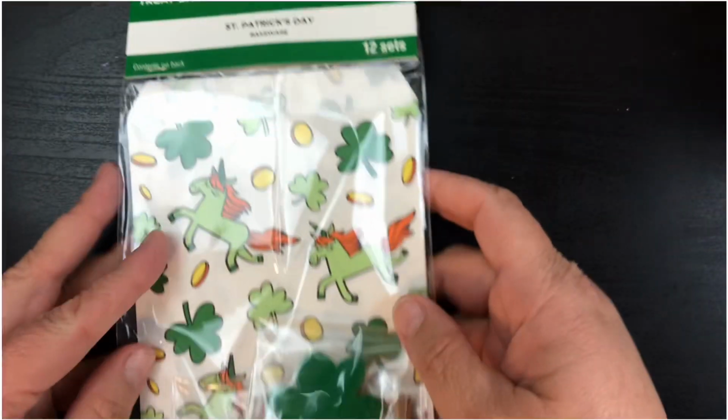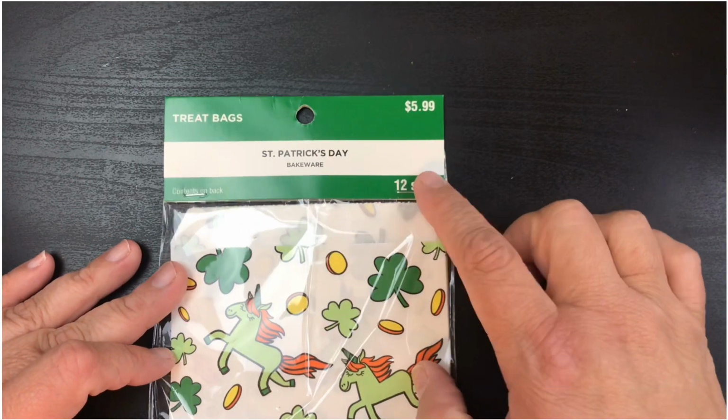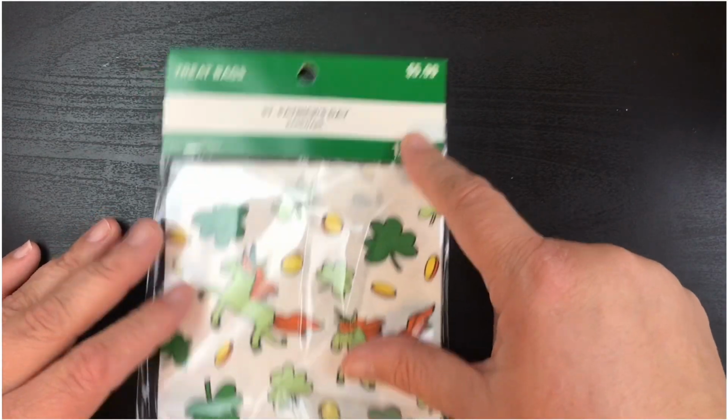And every single one of them are the same because my cousin got one too. And when I say the same, I don't know if it's the same stuff, but it's definitely St. Patrick's Day stuff. But there's some cute stuff. Look, the bag costs $5. I've already gone ahead and made that money back because this is $5.99.